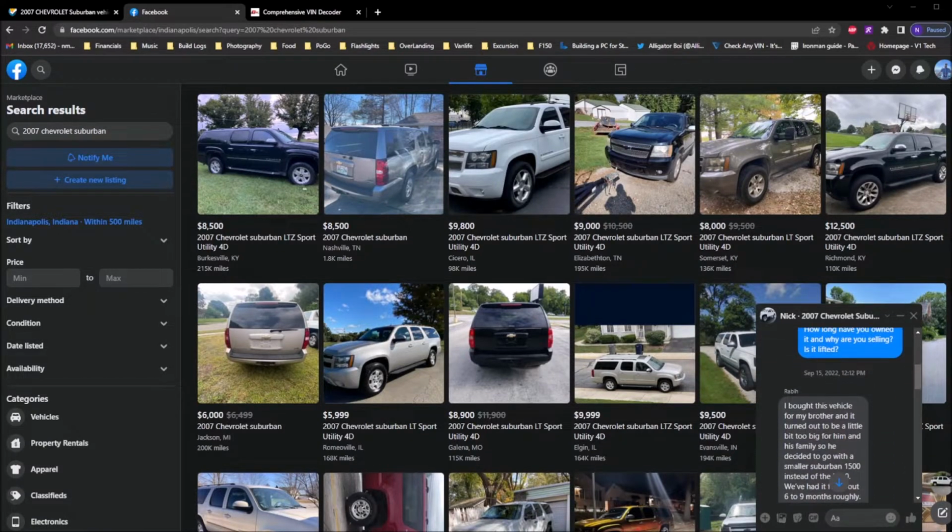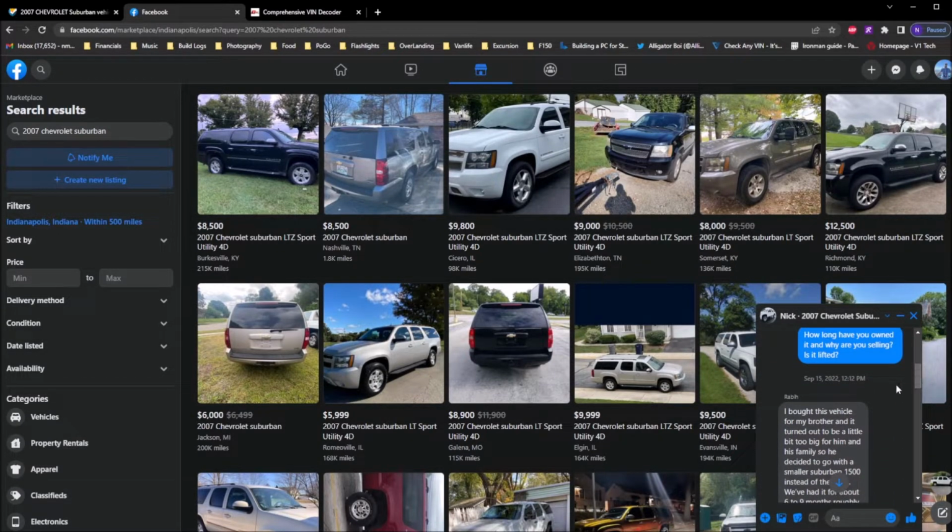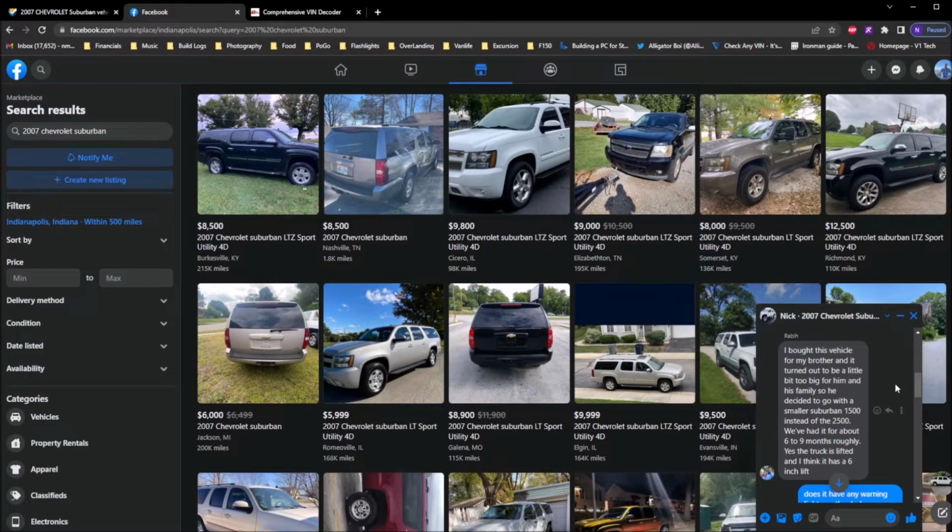So I reached out, asked the questions I always ask. How long have you owned it and why are you selling it? In this case, it looked lifted, so I wanted to know about that as well. He said he bought the vehicle for his brother, turned out to be a little bit too big for him. They downgraded and they've owned it for 6 to 9 months. And yes, it has a 6-inch lift. So a little bit of a red flag popping up so far.